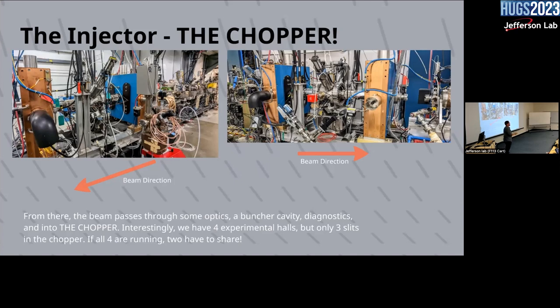So we get to the chopper. And so again, the injector is coming this way here. And I actually got on the other side of the beam line. And so we have these two RF cavities and the chopper is actually in the middle there along with diagnostics. And so basically it goes through a bunch of cavities, goes through some diagnostics into the chopper. And then interestingly, we have 4 experimental halls, but only 3 slits because originally we didn't have Hall D.